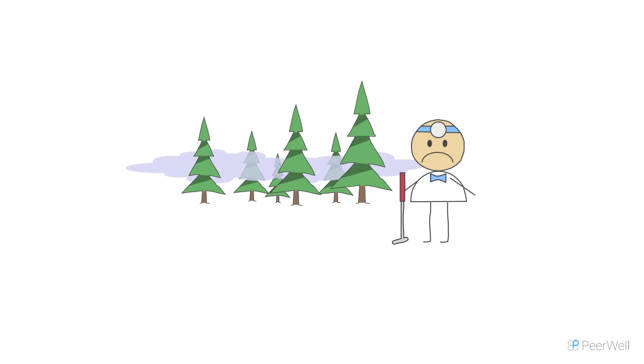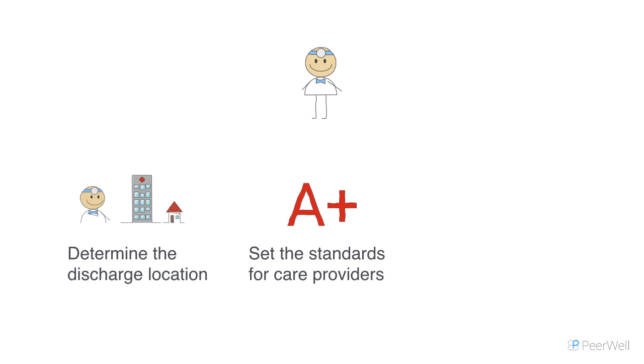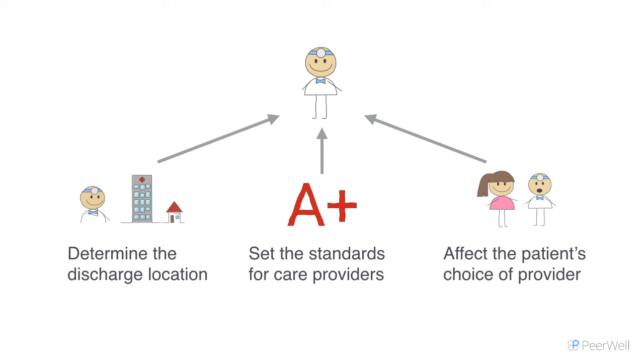But let's say the responsible thing to do for a patient is to discharge them to a post-acute care setting. How can you help control costs? The first step is developing true partnership with doctors. Doctors determine discharge location, help determine standards for care settings, and influence patient choice of post-acute care provider.